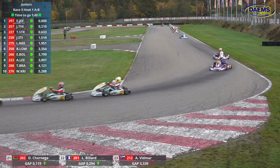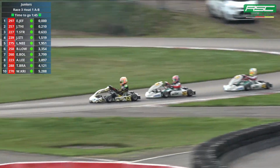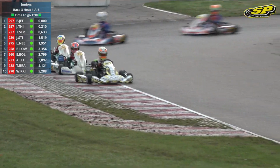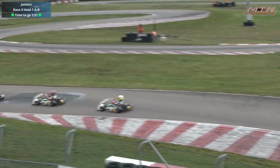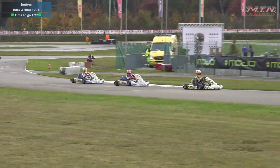Looking a bit further back, Enzo Boll is being closed in on by Austin Lee. That is for 7th position on the road as Ethan Jeff Hall is trying his absolute utmost, wrestling with the steering, modulating with the brake and the throttle to come out of turn number 9 to keep Jaden Thien rather honest. It's been a while since I've seen Jaden Thien in Rotax competition, but he's back with a bang as the young Dutchman from Sustenen.